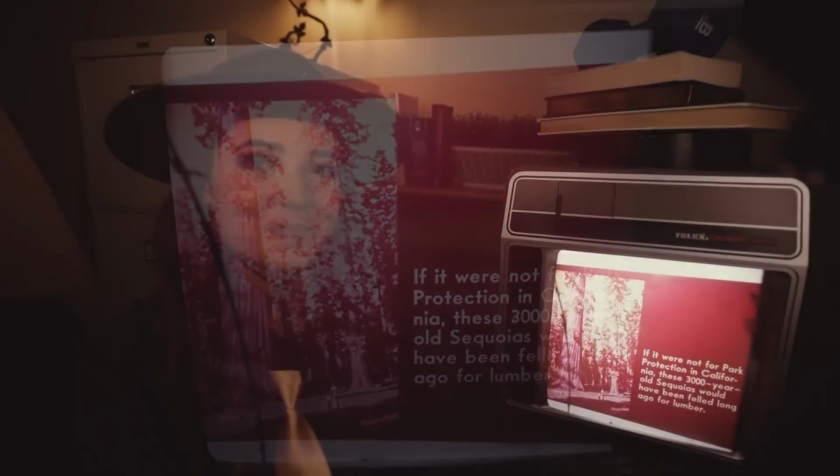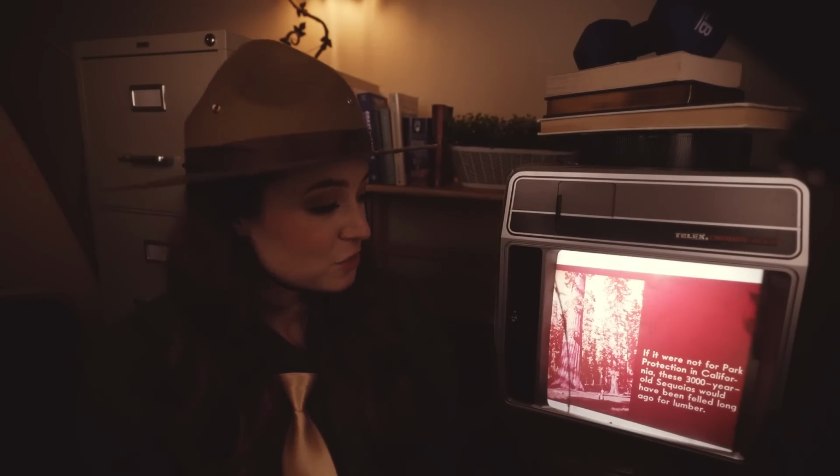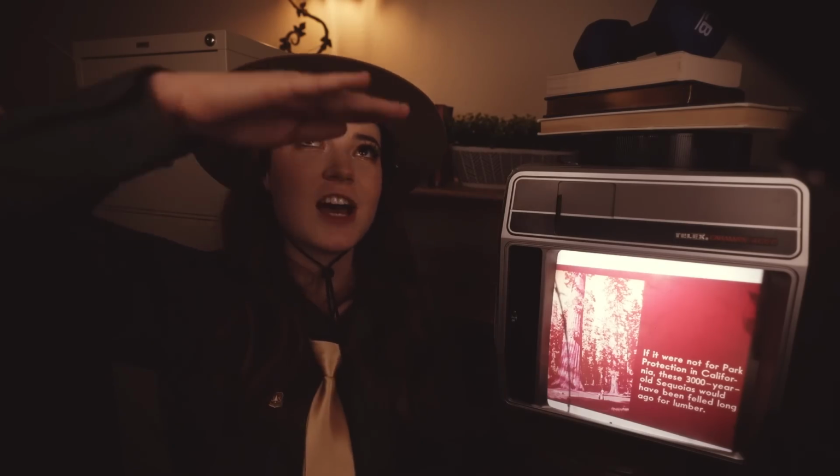These are California's giant sequoias, some of the oldest and largest living things on Earth. These majestic trees can live for over 3,000 years and reach heights of over 300 feet. They were once at risk of being logged for their valuable timber.